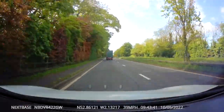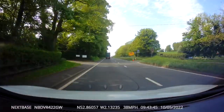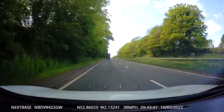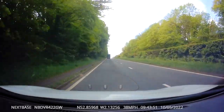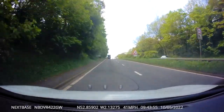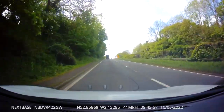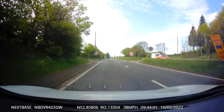So probably when you're driving to work to get your confidence up, it's a dual carriageway, people can overtake. Go along at 45, 50, depending on how clear the road is, and then your confidence builds up, doesn't it? They're doing a lot of houses down here, to be honest with you.